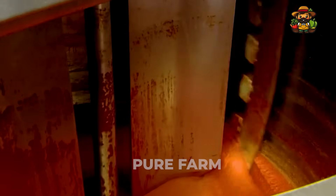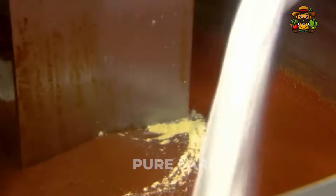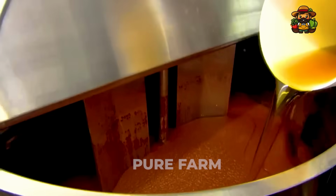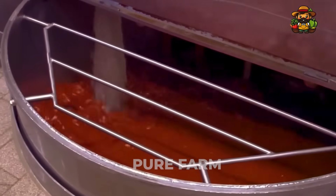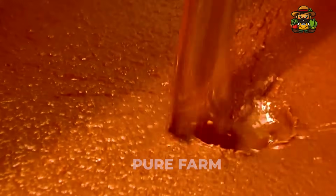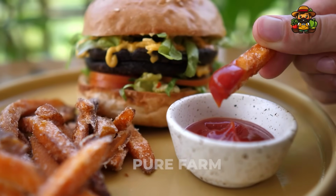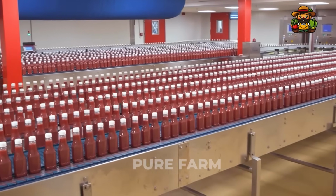The heart of any ketchup factory is the kitchen where the tomato paste is turned into the final product. This is where the magic happens, where the rich tomato flavor is balanced with vinegar, sugar, salt, and a proprietary blend of spices to create that unmistakable ketchup taste. Each factory has its own recipe, often guarded closely, that gives its ketchup a unique flavor.